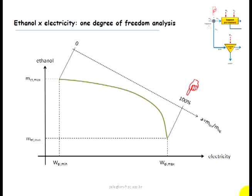If I send 0% to produce electricity, I have a minimum amount of electricity being produced from straw and lignin, and I have a maximum production of ethanol. Okay? And the line that links these two points can be constructed from our model.